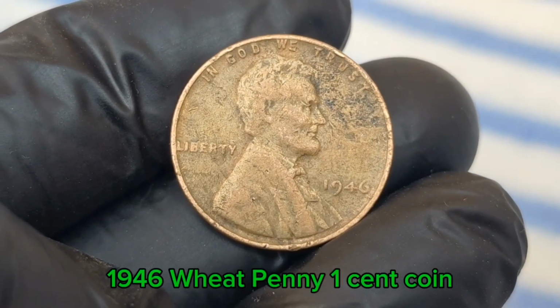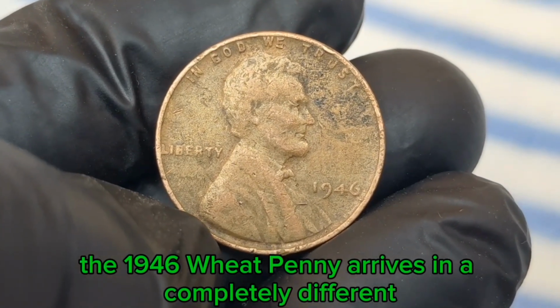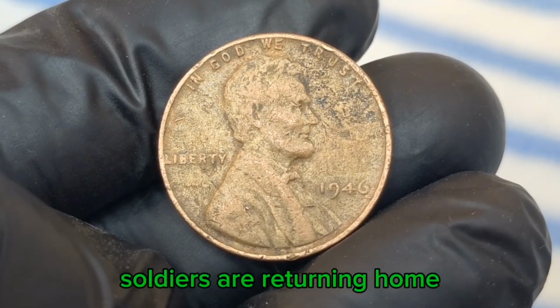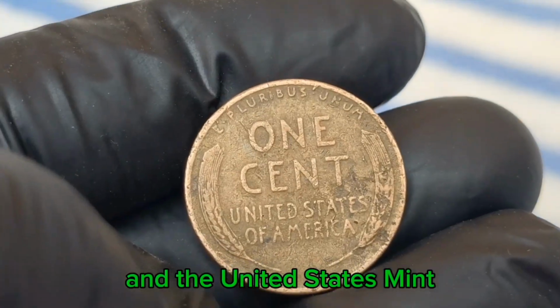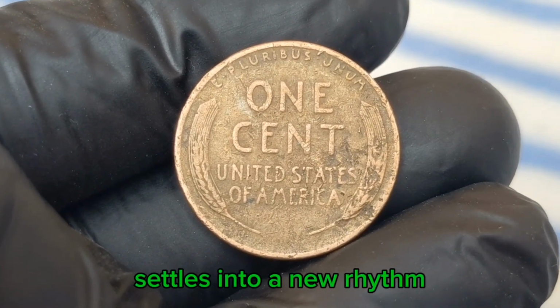1946 wheat penny 1-cent coin. The 1946 wheat penny arrives in a completely different emotional landscape. The war is over. Soldiers are returning home. Factories are retooling for peace. And the United States Mint, no longer under the crushing pressure of wartime production, settles into a new rhythm.